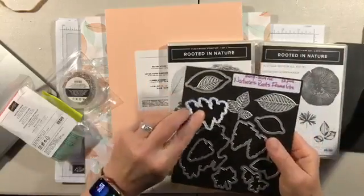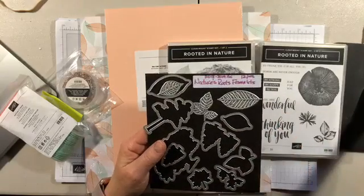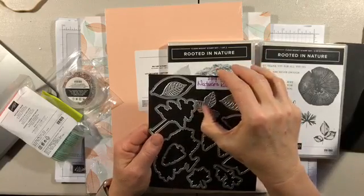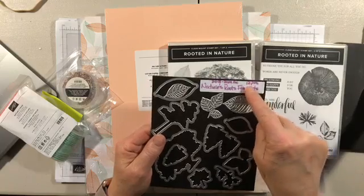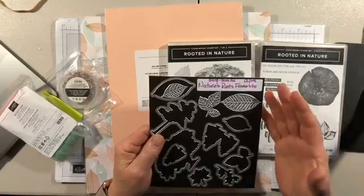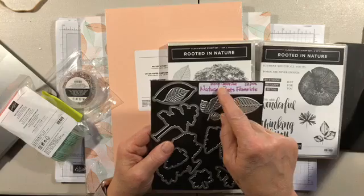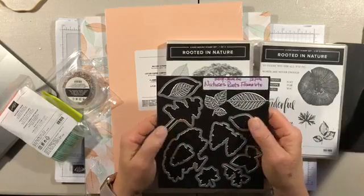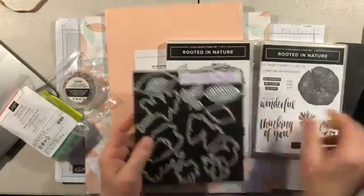And I wanted to show you again a tip I have. When you put these dies on their magnet sheets, on whatever magnet sheet you use or whatever method you use, I like to put the name of the die set. I like to put how many pieces are in it so that I can count, and if I'm missing one, I know I need to be looking for it. And then I've also added which catalog it's from, so I've put 2018 to 29 AC for annual catalog. Just a way to help kind of keep track of all of the dies.